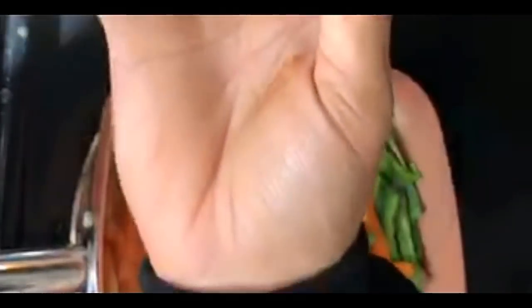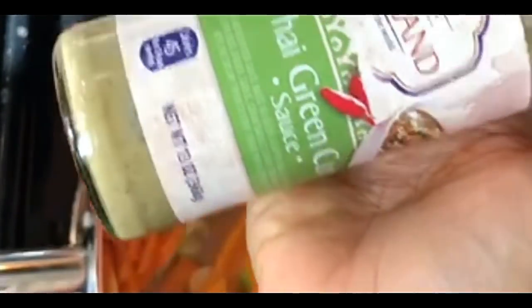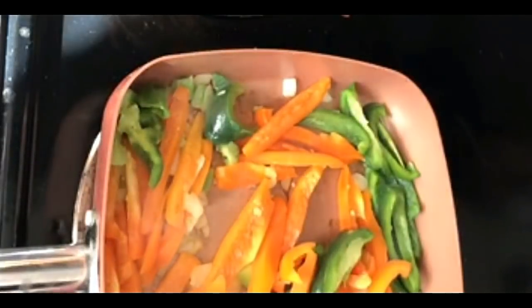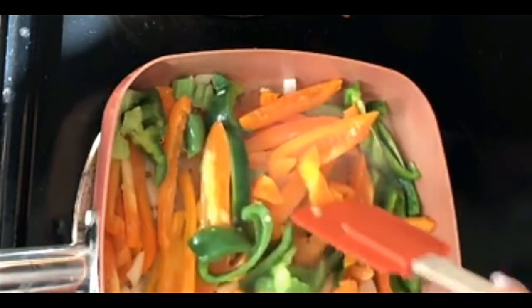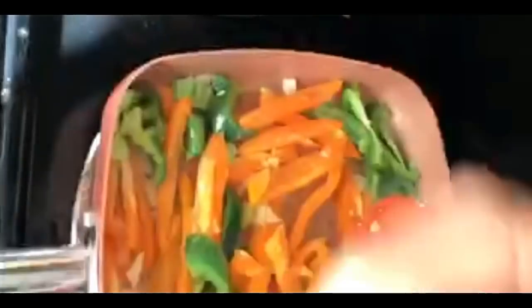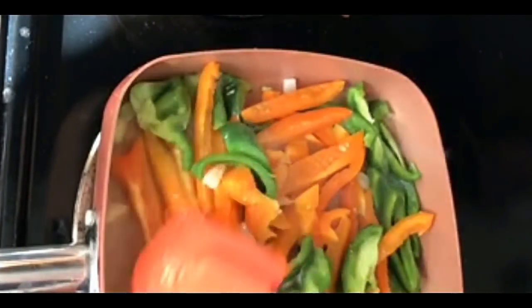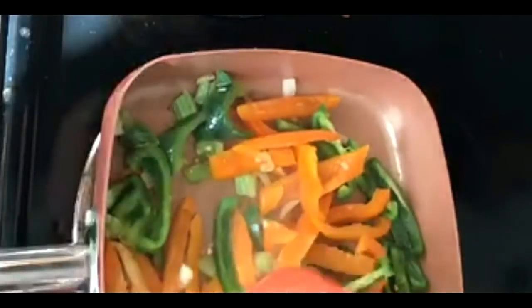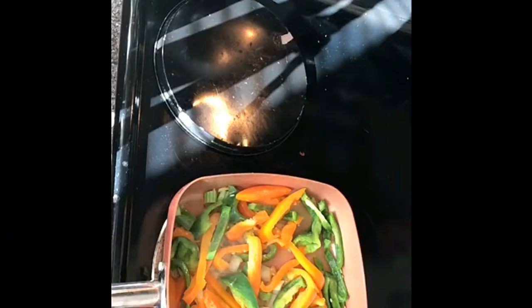This is the Thai green curry sauce that I'm going to be using. I picked this up at Lidl, and I'm pretty sure they have versions of this in every grocery store. This makes it really easy so you don't have to add coconut milk, because I know when you make it from scratch there's a lot or a few more things that you need to add. I don't typically make curry too often, regular curry at that. So the green one, I really like the flavor of that sauce, and I'll probably be buying it again.